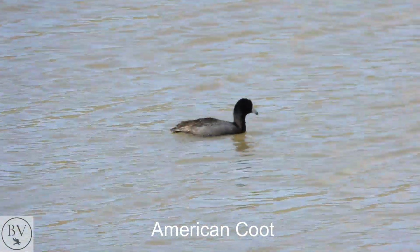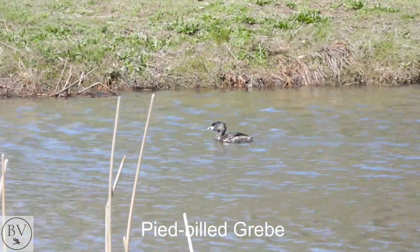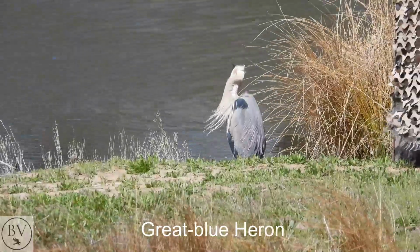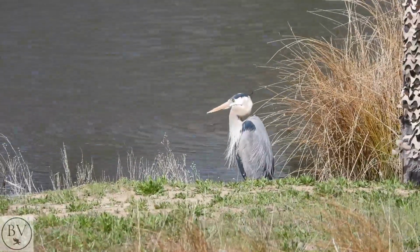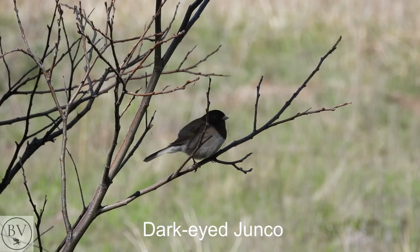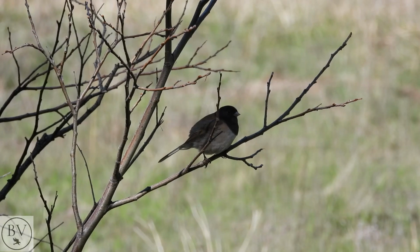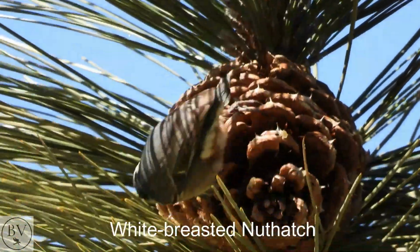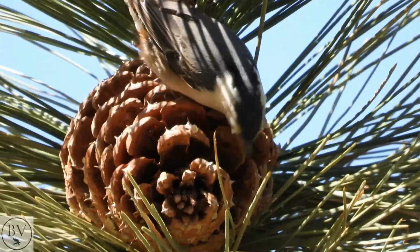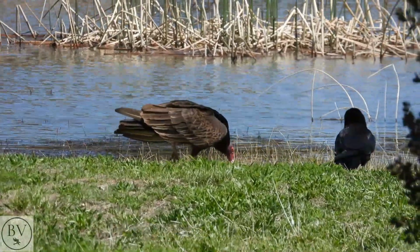American coot. Pied-billed grebe. Great blue heron. Dark-eyed junco. White-breasted nuthatch. Turkey vulture and a raven. Oh, it looks like there's a dead fish over there.